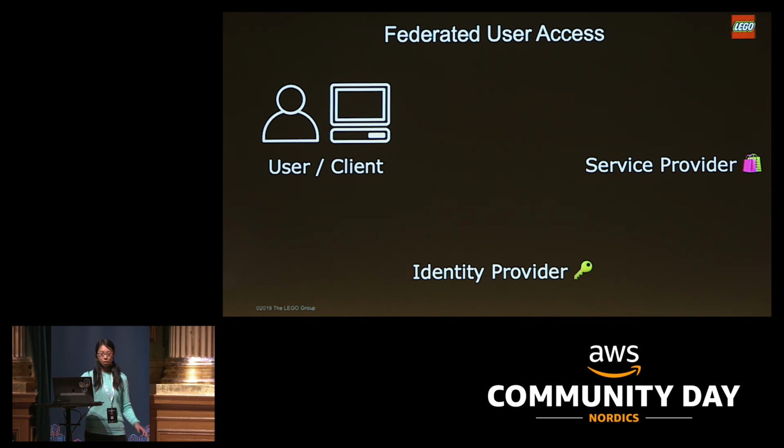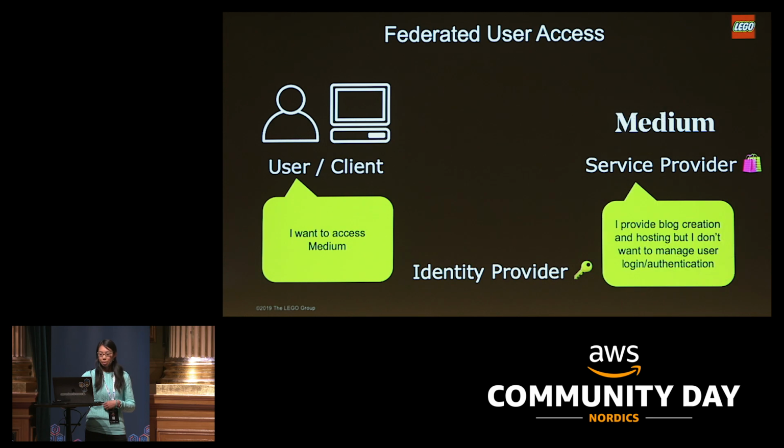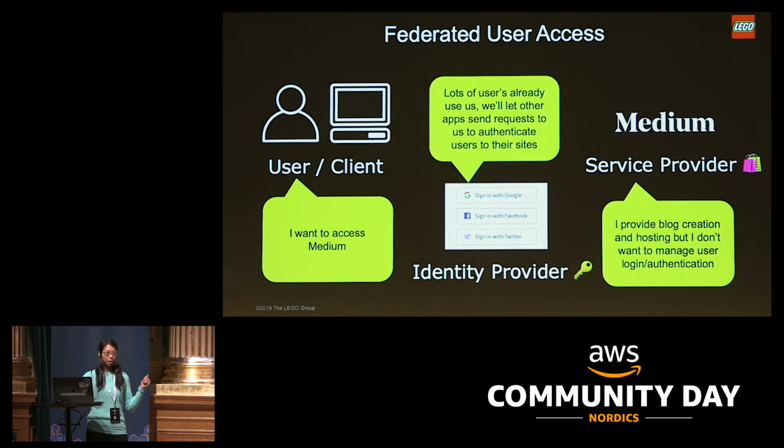So here's a real-world use case that I've gone through recently, but it'll make a lot more sense. I want to access Medium because I want to write a blog. Medium says, I provide blog creation and hosting, but I don't want to manage user authentication or anything like that. So here come along Google, Facebook, and Twitter and say, we know we have lots of users. We already authenticate them. So why don't we let other applications use our sites to do the user authentication on their behalf? So yeah, that's essentially federated user access between Medium and any of these identity providers.